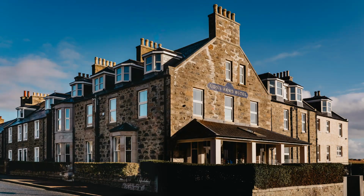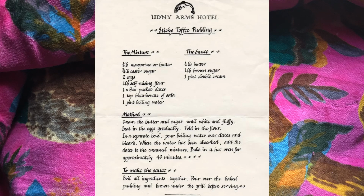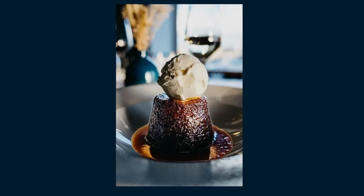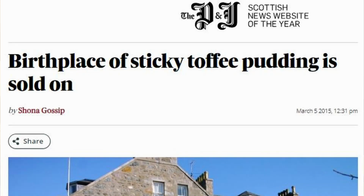The Udny Arms in Newburgh, Aberdeenshire, is a lovely looking place from what I've seen online, and its recipe for sticky toffee pudding is pretty widely circulated as well. As for its claim, the Udny Arms' website makes no mention of this, though they do still have sticky toffee pudding on the menu, and quite right too, it looks delicious. The most concrete information I found to back this claim comes from a 2015 article from the Press and Journal about the closure and subsequent sale of the hotel. It has since reopened, and honestly, it looks really good.